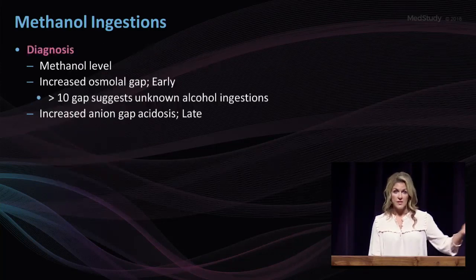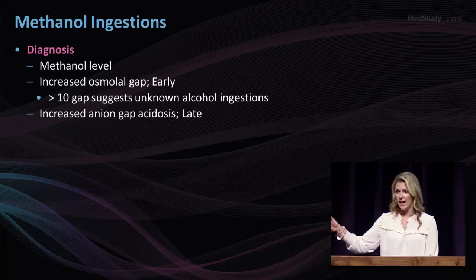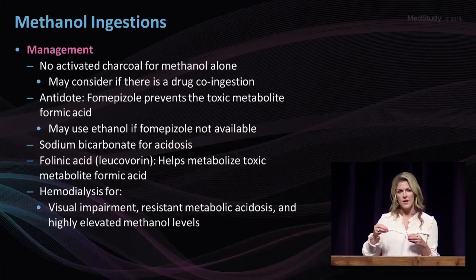For diagnosis, you can send a methanol level. Again, you'll see an elevated osmolar gap, especially early. You can see an elevated anion gap late. Management: no activated charcoal for these. Fomepizole is the antidote. It prevents the formation of formic acid, which is the toxic metabolite of methanol.